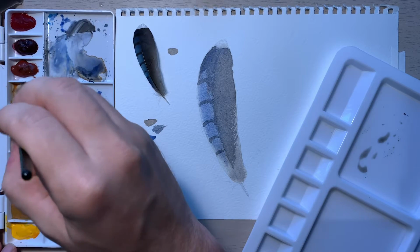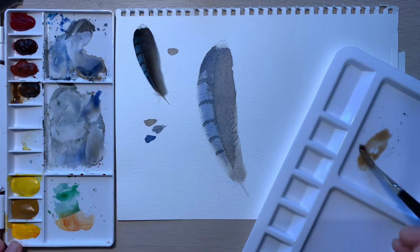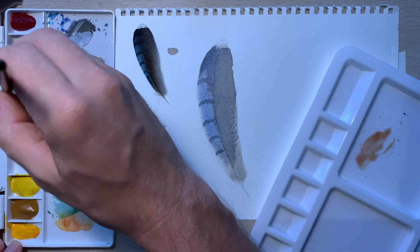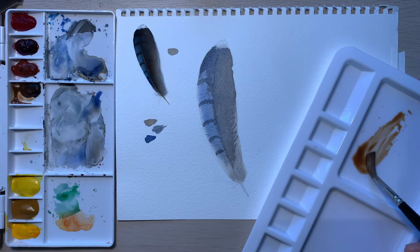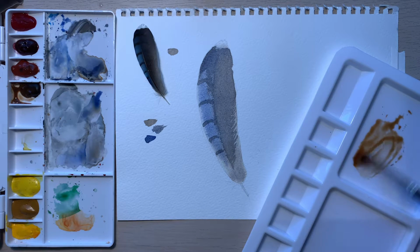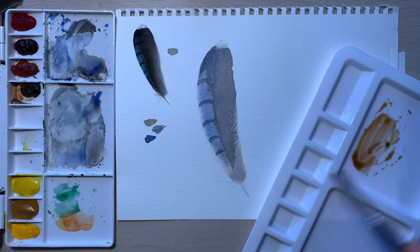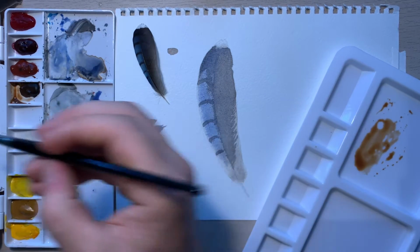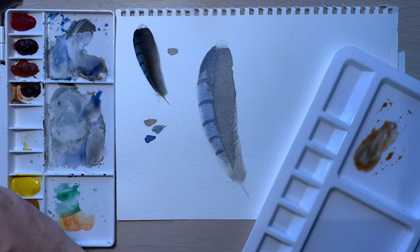So we have the burnt sienna, and mixing colors is an art form in and of itself. Getting to understand a bit of color theory, and how to create darkness, how to create nice, rich, vivid colors, could be a class in and of itself. But for now, I'm just going to mix colors that seem right to me based on the subject.